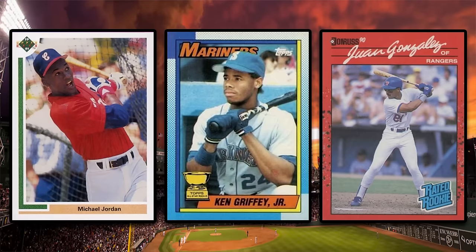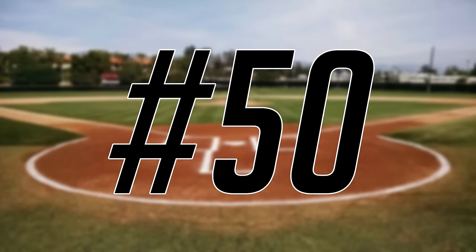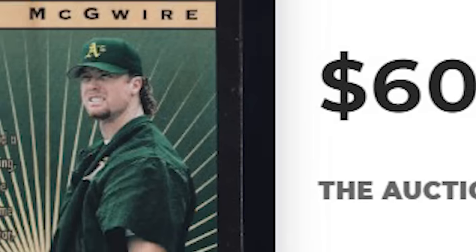And today we're going to take a look at the 50 highest selling 1990s baseball cards from the PWCC weekly auction that ended on March 3rd. And we'll kick today's list off at number 50 with this 1996 Leaf Limited Lumberjacks Black Mark McGwire card number 10. Serial numbered out of 500, this card was ungraded but authenticated by NBA, and it sold for $60 even.